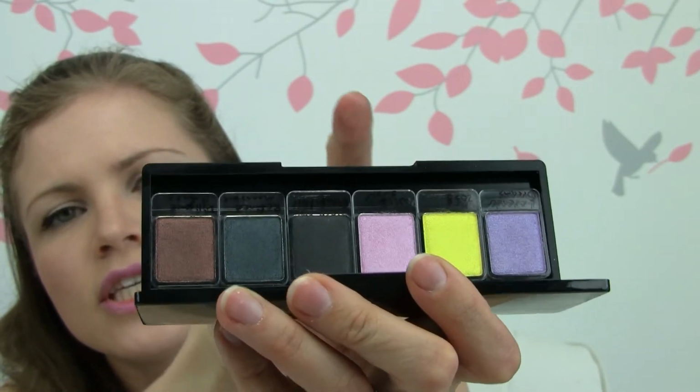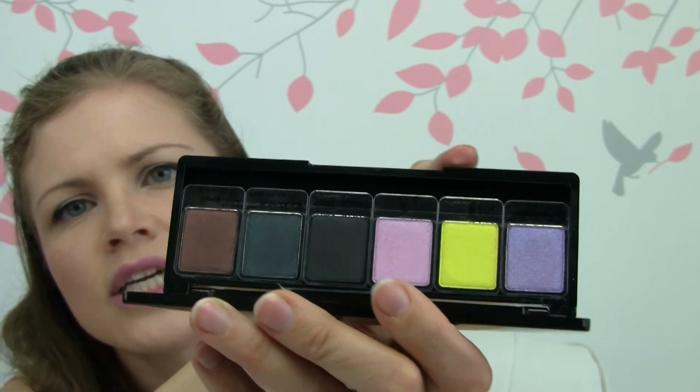Next I'm going to show you these shades here. There's some darker shades, purples, yellows. It's kind of a mixture of everything. So the first color is Lavender Dreams, and that is just a beautiful kind of violet shade. Then we have 2038, which is a yellow. It's a pretty bright, like canary yellow. Wild Sugar is a pink shade, like a cool pink, I would say.